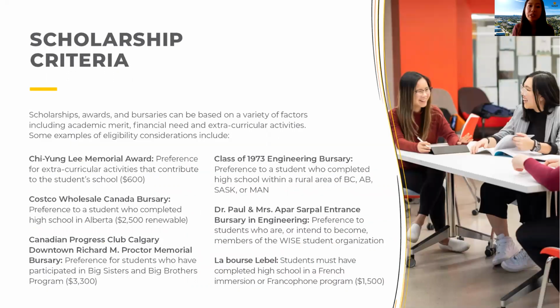Here's a few examples of some of those scholarships and awards that you could maybe get. As you can see, some of them are based on merit, some of them are based on just extracurriculars that you've done, or maybe you need certain financial help, then you might be able to just get a scholarship just because you filled out the high school scholarship application.